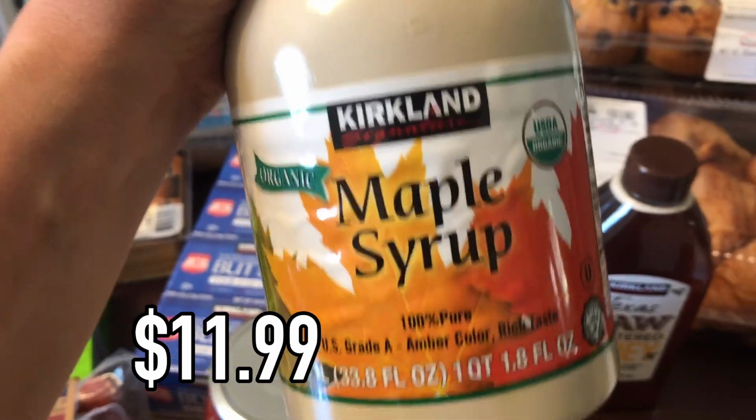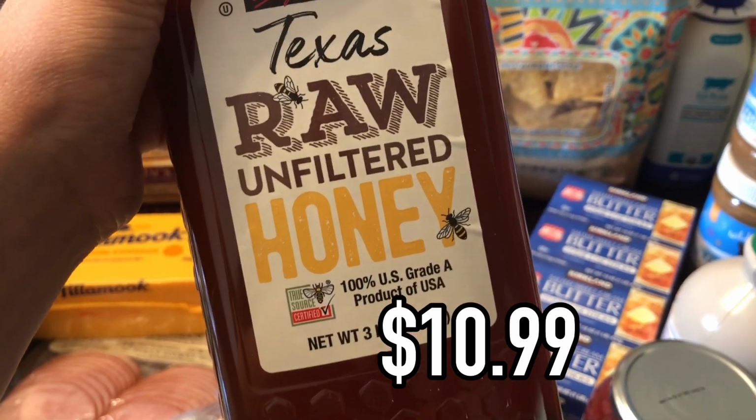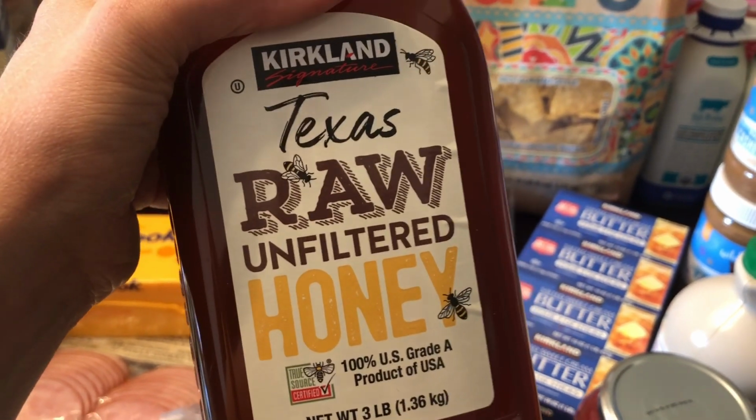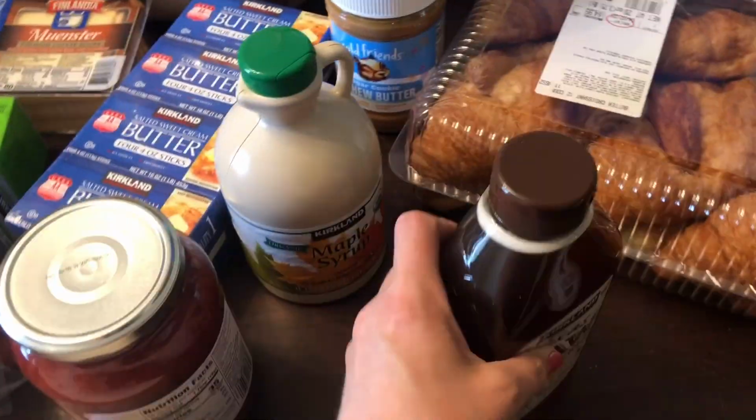Maple syrup and coconut sugar are probably my favorite ways to sweeten things. But I also always get raw Texas honey. We use this for medicinal purposes, for allergies, for making our own cough medicine, for making fermented honey garlic, all sorts of things like that. For making hot tea, that is what we use honey for.